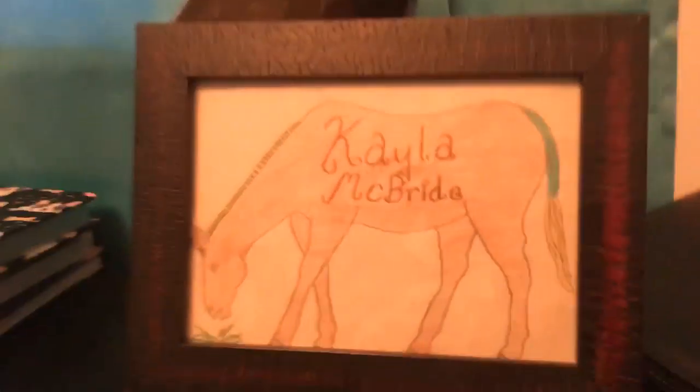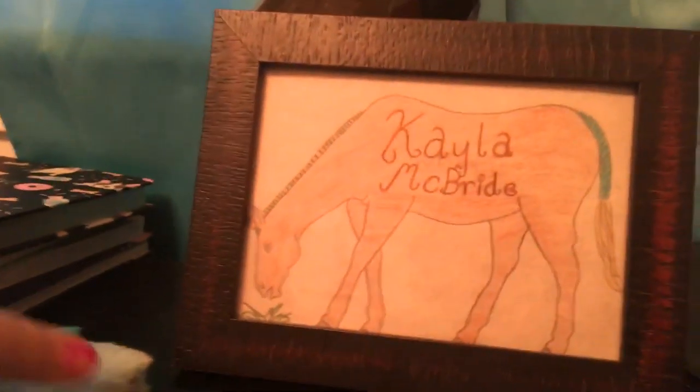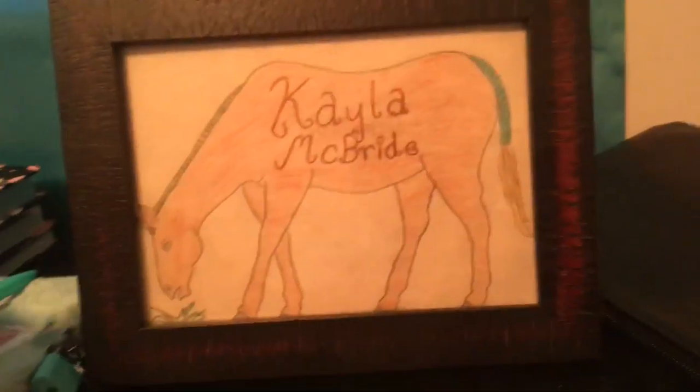Already for my Spanish 1 class, which is next year, so I'm already prepping that, like the notebook for it, summer just started, and then these pens, and then I really need to organize this better. Okay, and then I have this Kayla McBride little horse thing that my friend gave me.